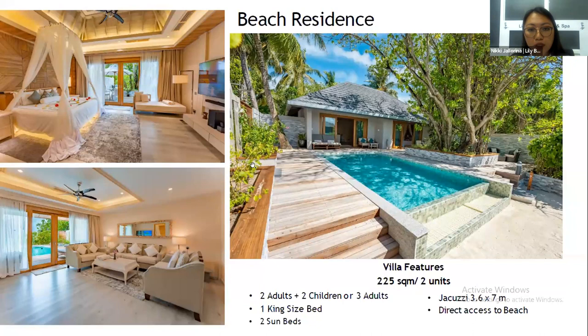So for this beach residence, we provide private butler service and unlimited access to one of our a la carte restaurants. So in here, we can accommodate 3 adults, or 2 adults plus 2 children, or on a case by case basis, we can of course accommodate 3 adults plus 2 children also.